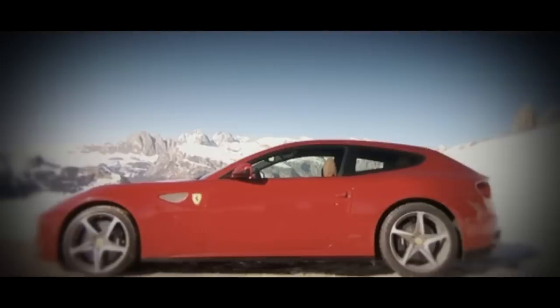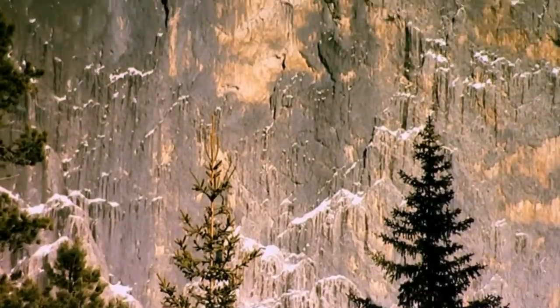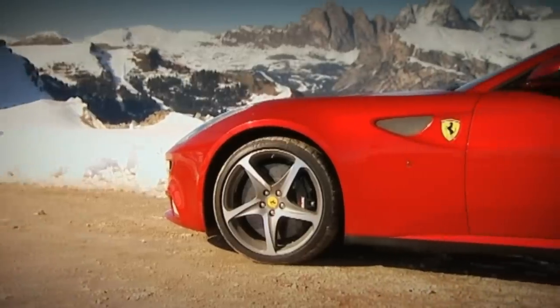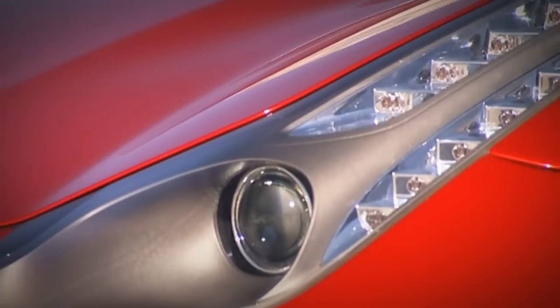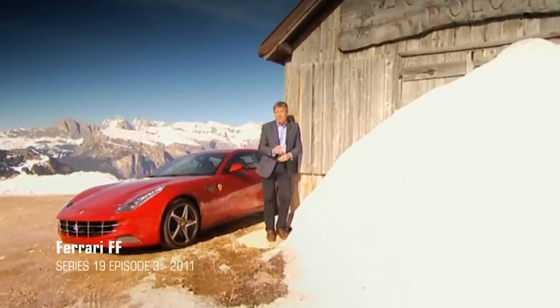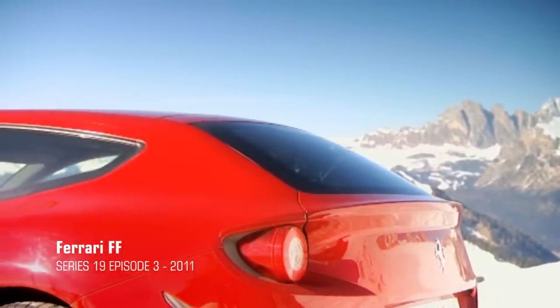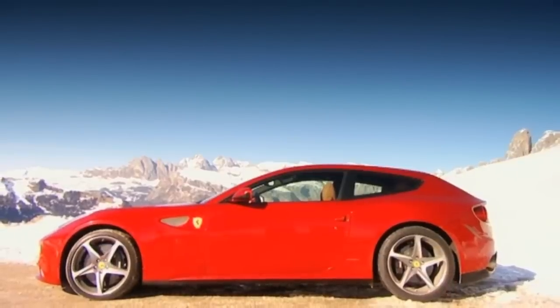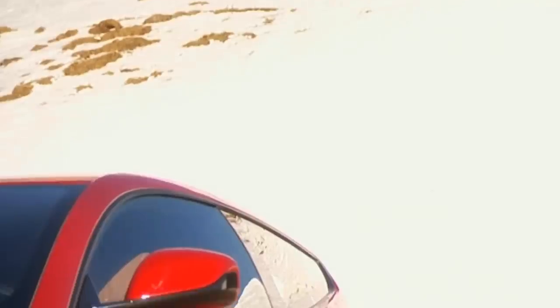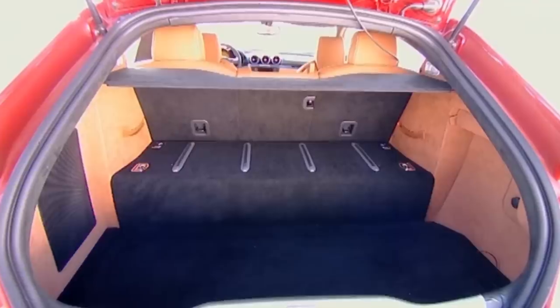Another car that went down well in 2011 was a Ferrari, a rather radical Ferrari. Forget everything you know about Ferrari. They may as well have beamed this down from another planet. Take a look at the front, and it's got Ferrari written all over it. But take a look at the back, and you discover Ferrari have built an estate car. Can you believe it? This £230,000 machine has four seats and a bigger boot than a Ford Focus.